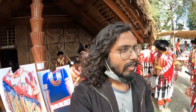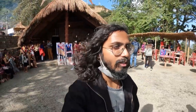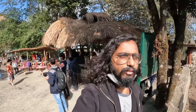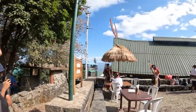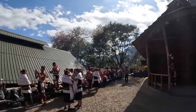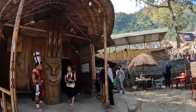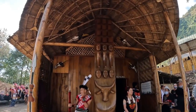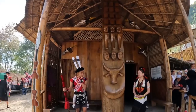Okay guys, so this was the Chakhesang tribal hut for you guys, and you saw their dance here. Next we'll go on to the other one. Okay, so here we have the Rengma tribe, the Rengma tribal hut. They are from the Rengma tribe, and that's their traditional wear. Oh, you got two birds. So that's the Rengma tribe.